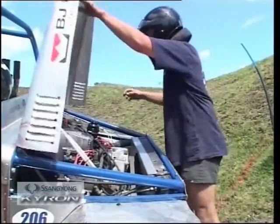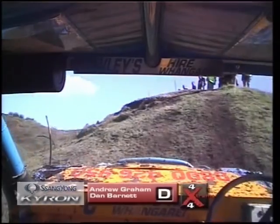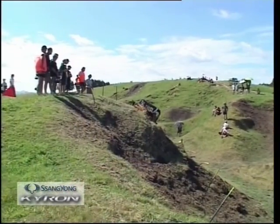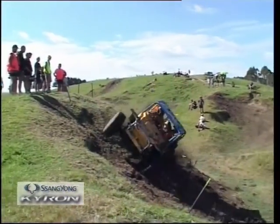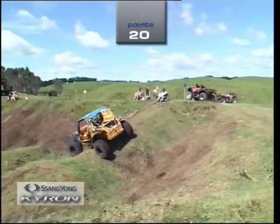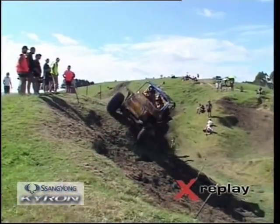He's done it before. Andrew Graham from Whangarei in the Cowley Hire truck. Powered by a Toyota Lexus V8. Heaps of grunt, taking the high line, over the hump. Whoa, he kept it the right way up, but he knocked out a few pegs. Well, that's not bad. Only 1 peg penalty, in fact, 20 points for Andrew.